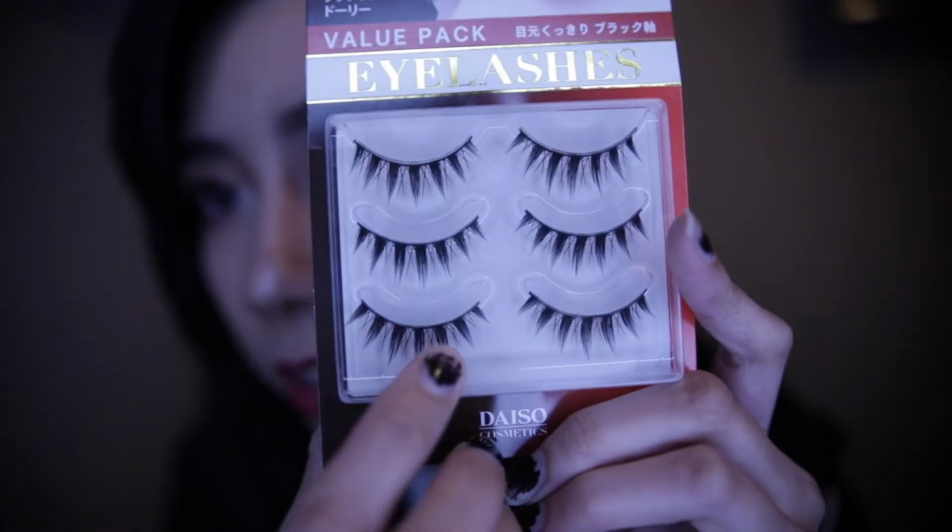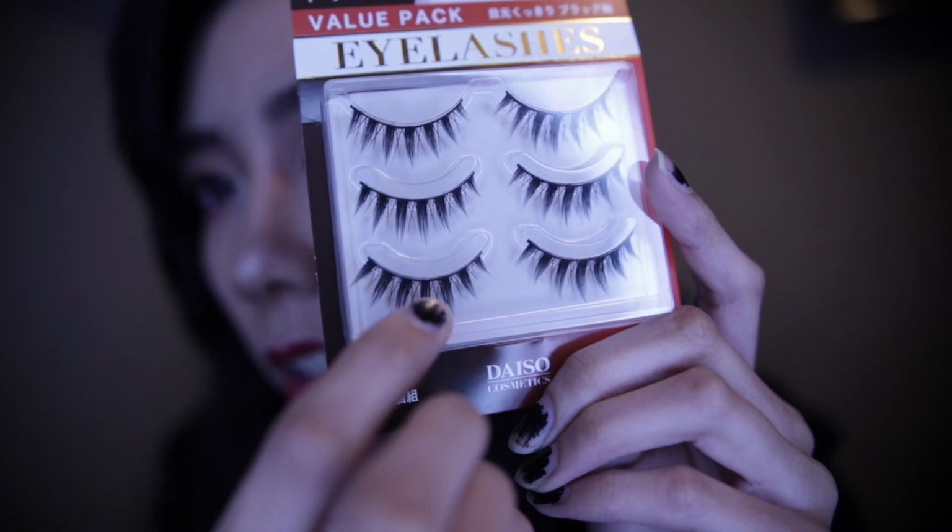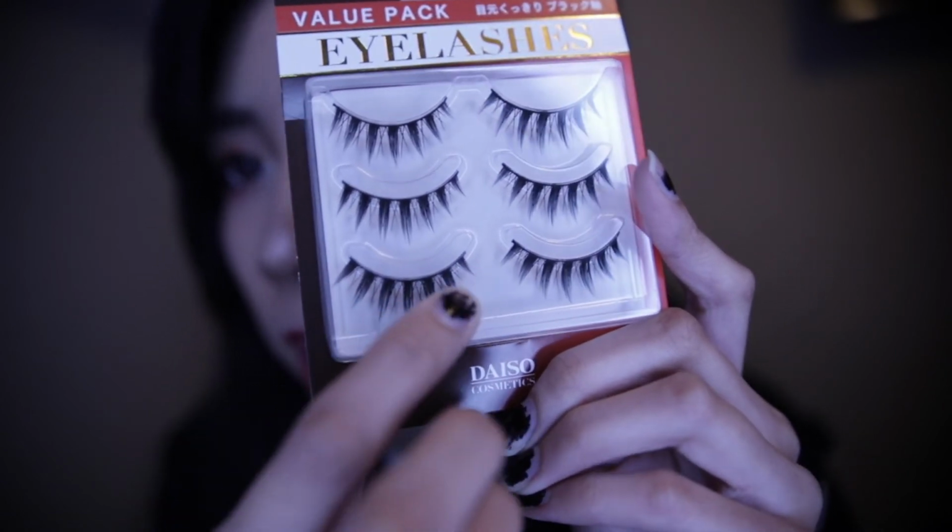My favorite thing about these lashes is I like how it alternates between the thick patches and the thin patches of eyelashes, and I like how the thin patches crisscross. I felt like it had overall the best aesthetic for enlarging your eyes and making them look anime, but that's just my personal preference. Some people ask me sometimes where I get my eyelashes, and the answer is Daiso.